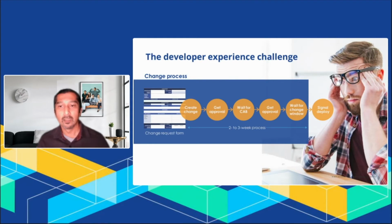Now, in some companies, in order to appease developers, they simply sidestep the governance process and consider all application changes as standard changes with pre-authorized approvals. And so that's when you end up having the headlines like the ones I shared with you.